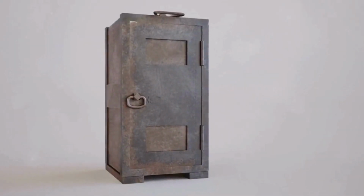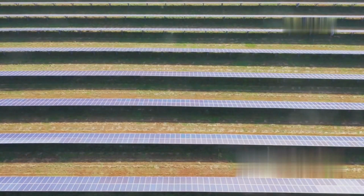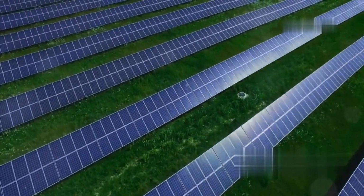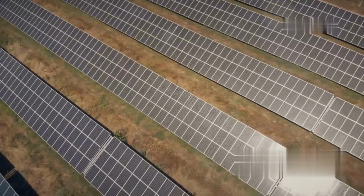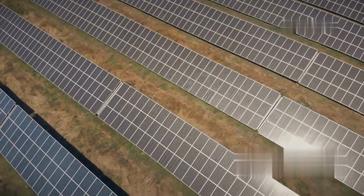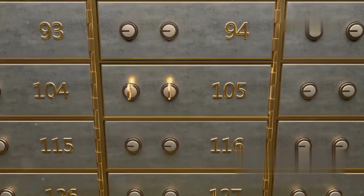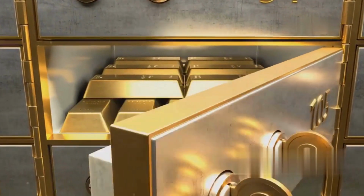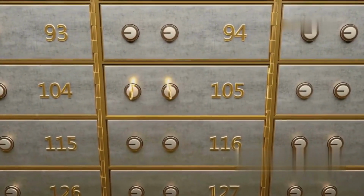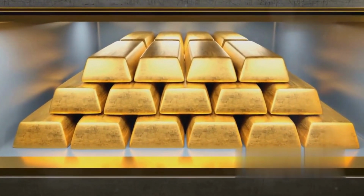To wrap up, let's quickly recap the essentials you need to hide from looters. Starting with solar panels, these beacons of self-sufficiency must be concealed to prevent them from becoming obvious targets. Whether it's using camouflage, installing them in less visible locations, or employing security measures, the goal is to maintain their functionality while keeping them out of plain sight. Next, we discussed precious metals. These tangible assets often become highly desirable in times of economic instability. Securing them in hidden safes or safety deposit boxes and avoiding overt discussions about them will shield your investments from prying eyes and grasping hands.